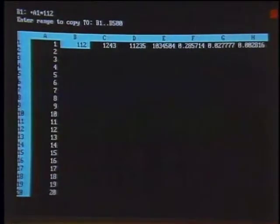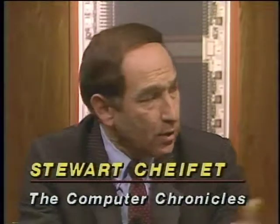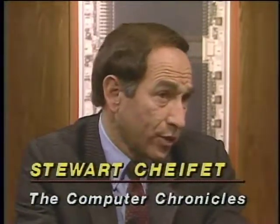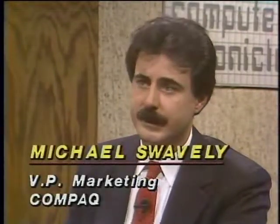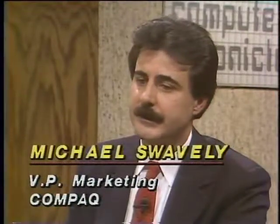Okay. Mike, what about this issue of compatibility? How nervous should a user be? We see here an example of compatibility in which you're able to put it into that 8088 mode. All existing software will run on this? Yes, basically Compaq is staking its reputation, which is built on delivering the utmost in compatibility, on this product, as we do with every new product we introduce. And the user should feel very comfortable with the compatibility of the product.